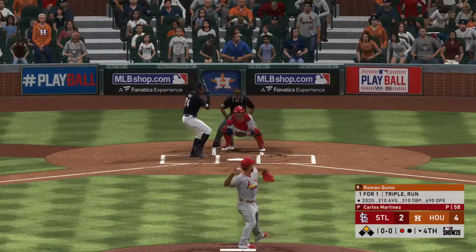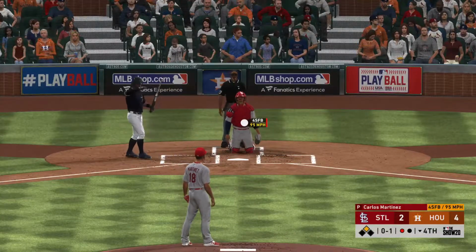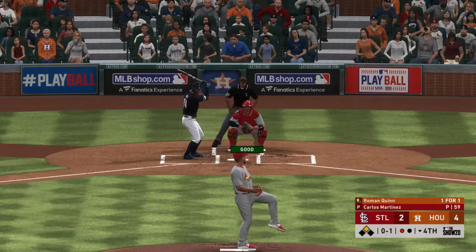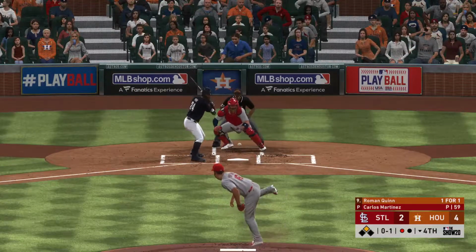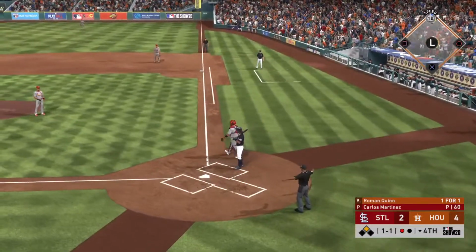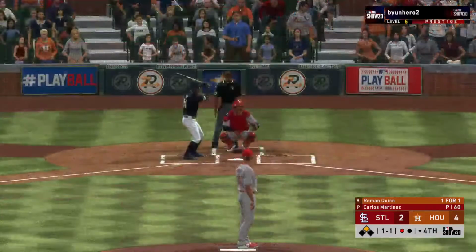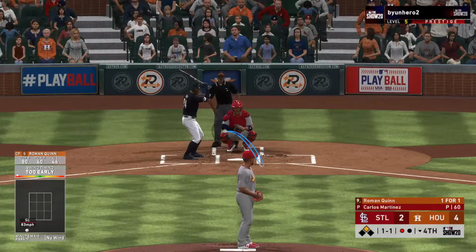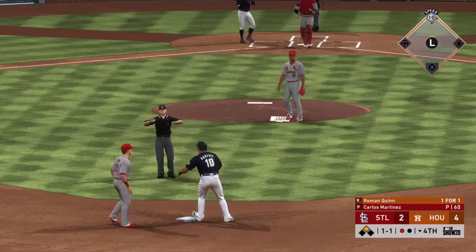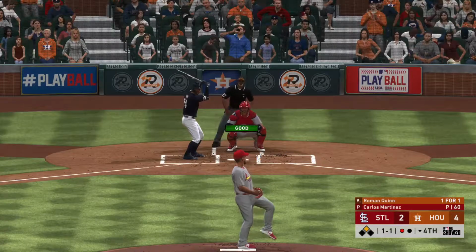Stepping in now, Roman Quinn. 0-1 the count. He found his way over to third via a triple in his first at-bat. And this one's in the dirt, but it won't skip away far enough for the runner to advance. Now a spin and a throw back to second, and he'll dive back in safely. 1 out and a runner on second base.